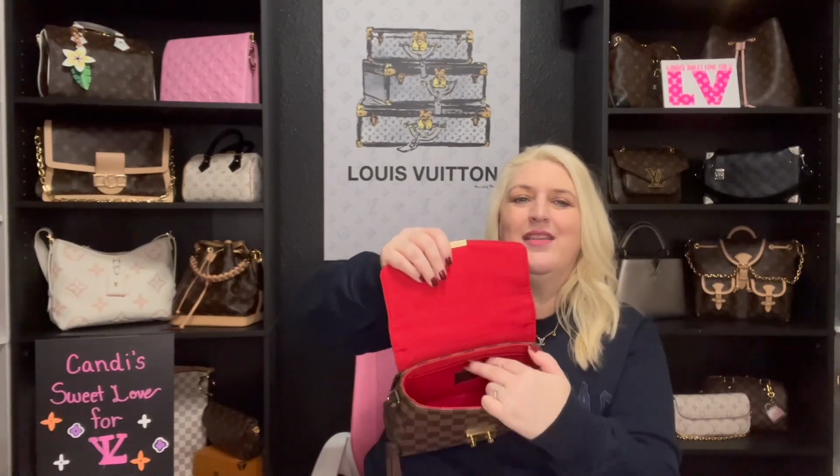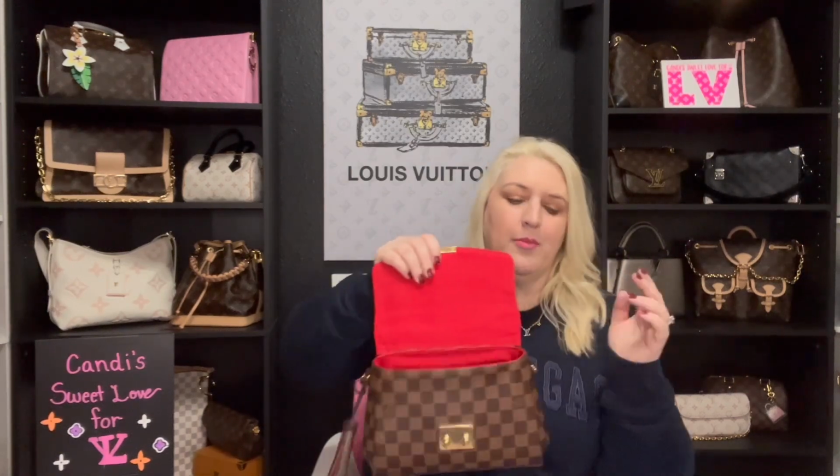All right, it does have a back pocket. And then it just has one good size compartment. I love the bag. Love the Crossette. But as far as a luxury bag goes, it's definitely an affordable one. And it has a cute little tassel that hangs down on the side. And the azure has one that matches it. It is Vachette, I believe.